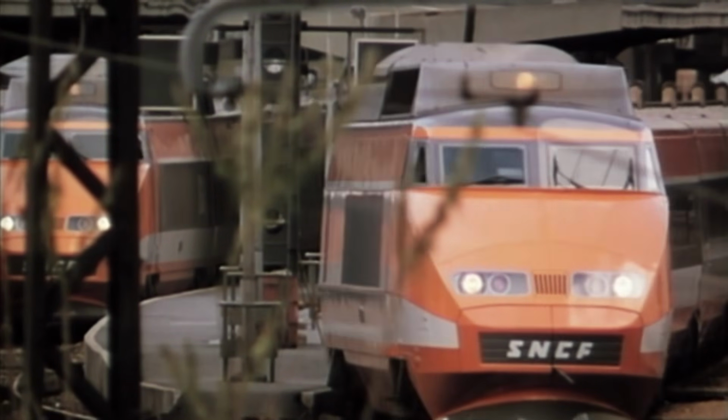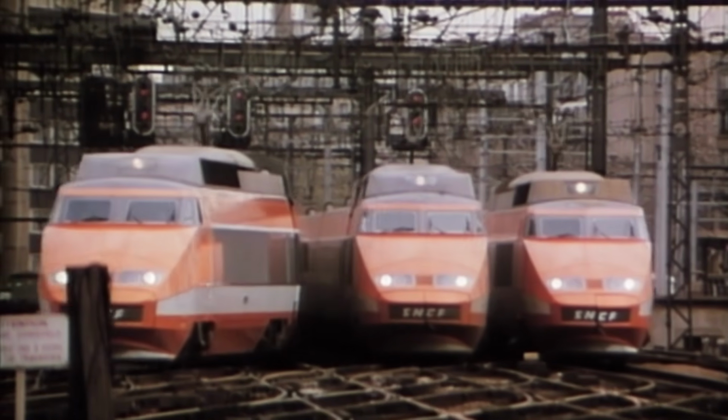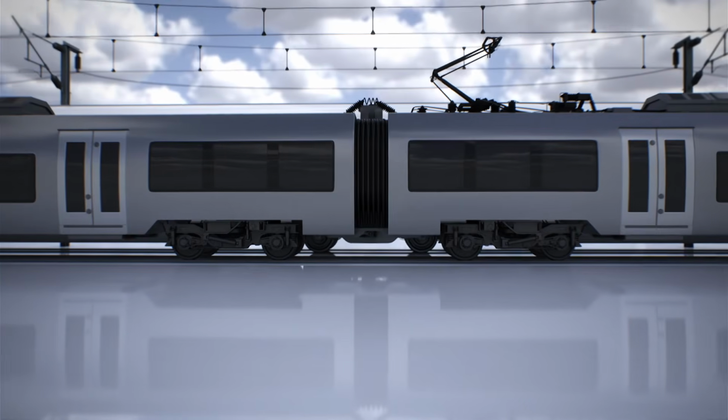There are around 4 meters between the very tip of the nose and the first wheel truck. You can barely tell the difference between the locomotive and the cars. It's all one continuous line that starts at the tip of the nose and continues straight through to the very back of the train. In addition to breaking speed records, this new train also had an original architectural design.